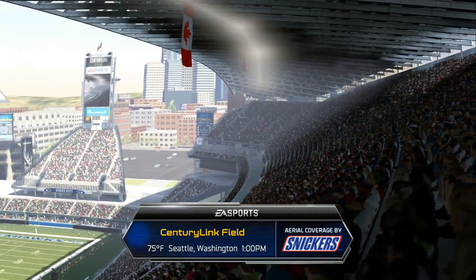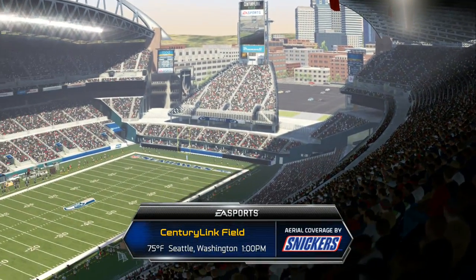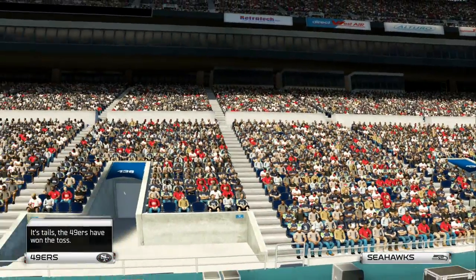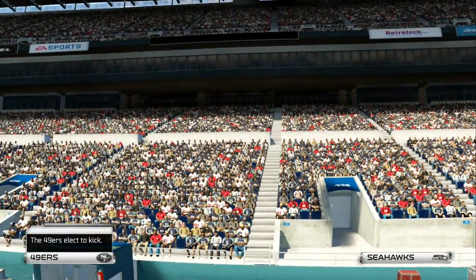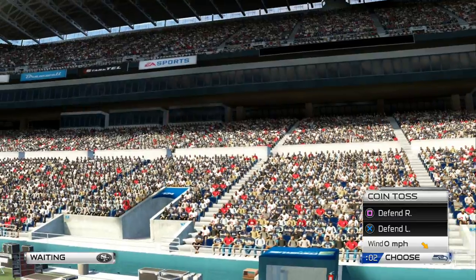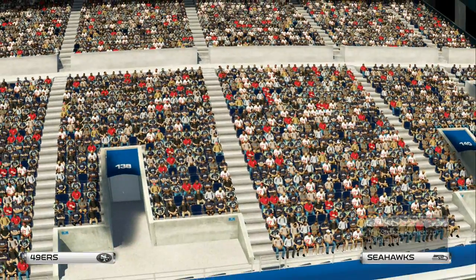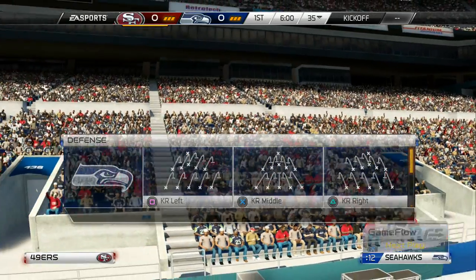Known to reach decibel levels comparable to that of a jet engine. CenturyLink Field is the location for this NFC matchup between the 49ers and the Seahawks. Everyone excited about this matchup. Two teams that appear to be evenly matched.